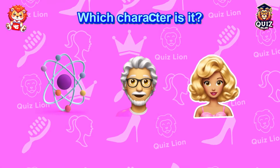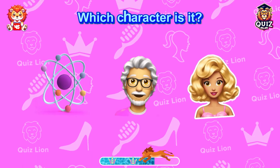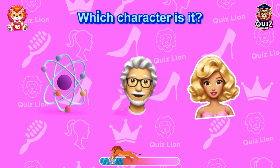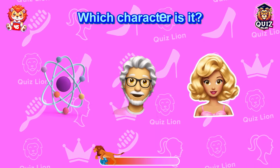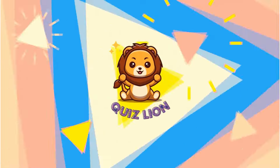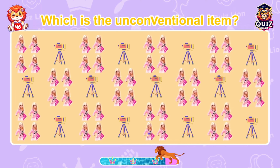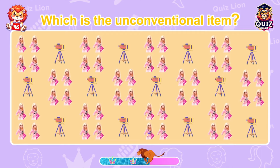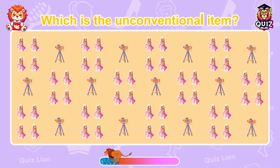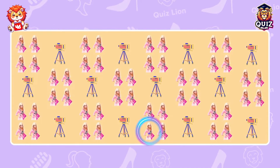Which character is it? This is physicist Barbie. Which is the unconventional item? That's true. She holds a blue microphone.